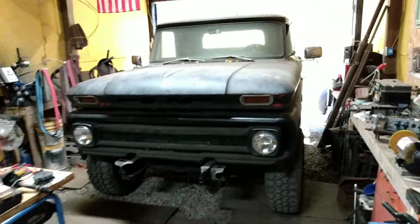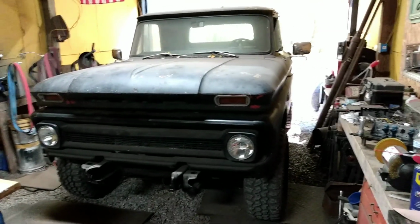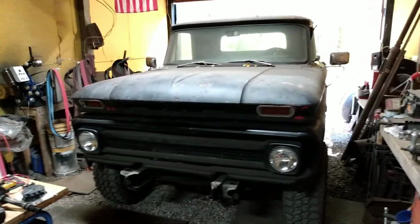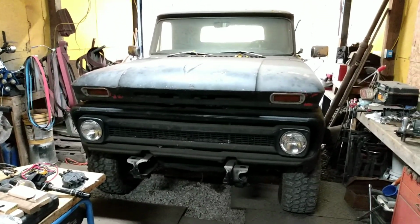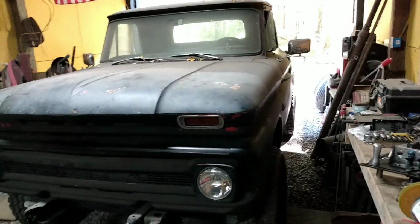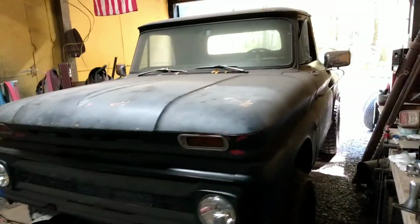I'm fixing to get it out and tote just a little bit of firewood from the back of the property up to the house. Coming in fall time, and we burn a little bit of firewood in the winter. So that's a good job for this old truck. It's a 1966 Chevrolet.